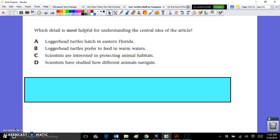All right, let's start with question number 1. Which detail is most helpful for understanding the central idea of the article? Since this is a central idea question, you have to figure out what the central idea is first before you can choose an answer and say what detail would best support it.